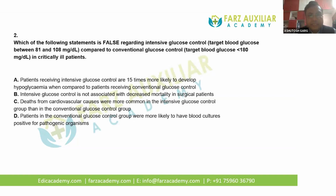Which of the following statements is false regarding intensive glucose control? Target blood glucose between 81 and 108 milligram per deciliter compared to conventional glucose control, with target blood glucose less than 180 milligram per deciliter in critically ill patients. So they are asking which statement is false. Patients receiving intensive glucose control are 15 times more likely to develop hypoglycemia when compared to patients receiving conventional glucose control.